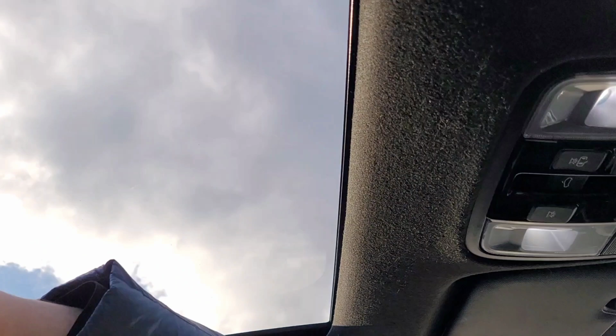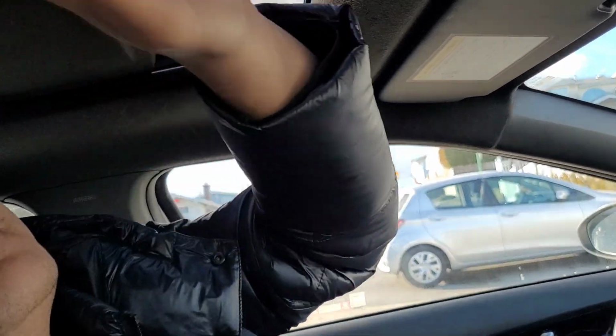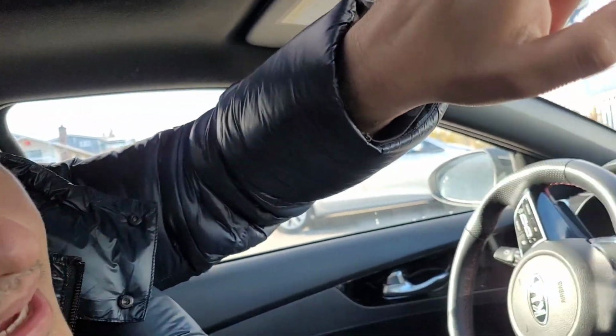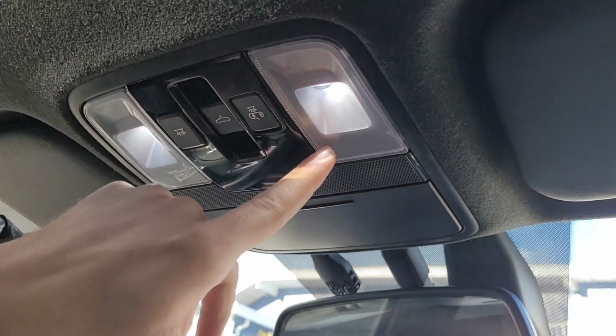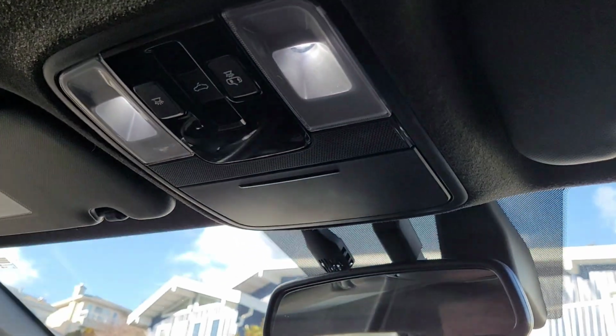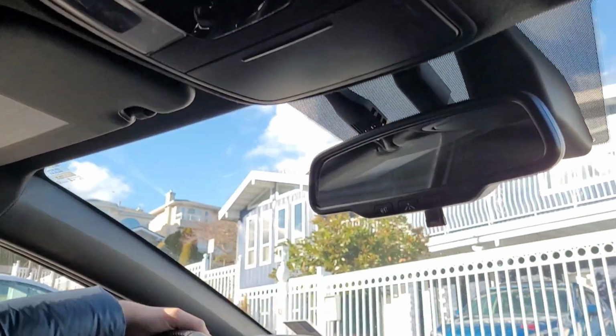The roof is kind of like the black sunroof too. And this is the sunroof as well. You've got to just keep it halfway open. And also for this light here, you get LED. None of the cars in this segment offer LED for your reading light, so I think that's a huge plus.